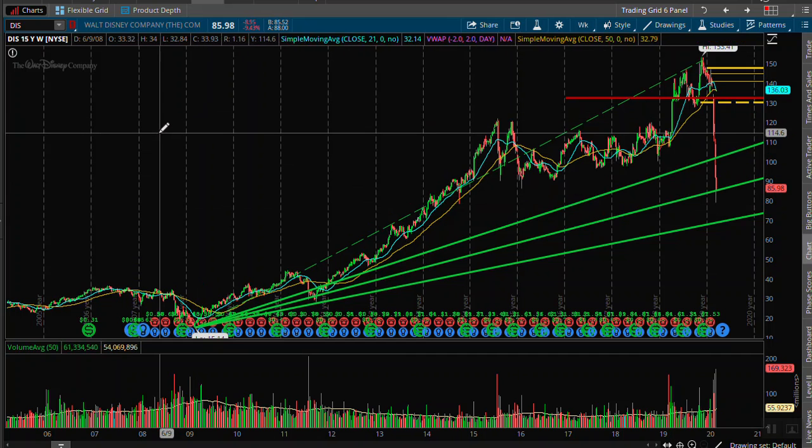So basically, that gives you some takeaways here that we could be nearing some support areas, but based on the price action Friday, Apple and Disney, especially those two, are telling us, in my opinion, that further downside pressure is setting up this week.